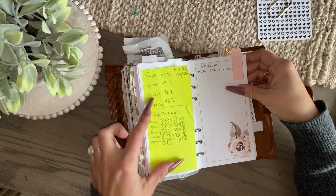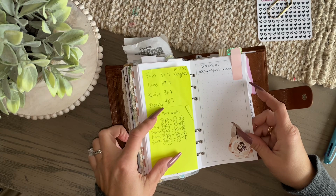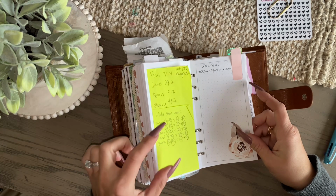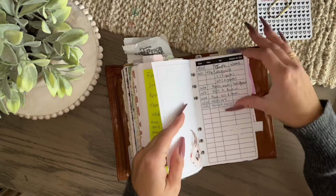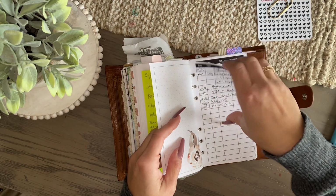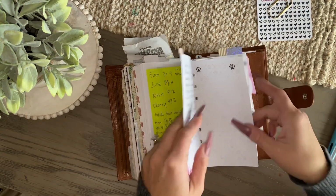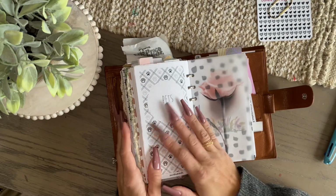This is when my goats were sick. So I ended up having to weigh them all. Y'all, you should have seen me out there weighing my goats, picking them all up. And then I had to give them medication. I do track appointments when I trim my goats' hooves, their birthdays, and that is that.